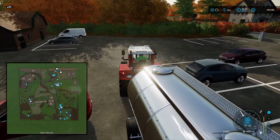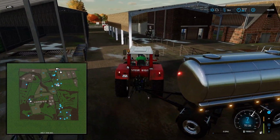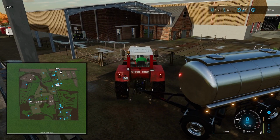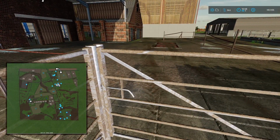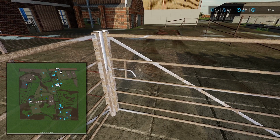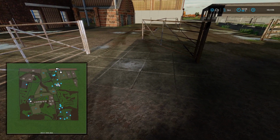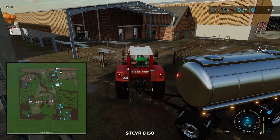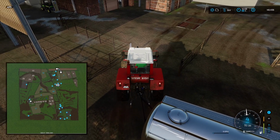Right, so let's get back to the farm now and get on with our daily chores. Just park this up. So today we have to bring in the rest of the straw, at least get the 3 sheds in the farm area, this top farm area, bedded out.